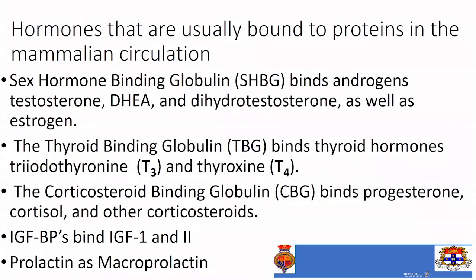So I had to think about a different way in which I was going to move it forward. Now, we are already very familiar that hormones are usually bound to proteins in the circulation, mainly because of solubility or delivery problems. So we've got sex hormone binding globulin binding all the steroid hormones, thyroid binding globulin the thyroid hormones, and corticosteroid binding globulin binding the corticosteroids, plus progesterone. That always confused me because I didn't think about that one. Then we've got IGF binding proteins, binding IGF-1 and IGF-2.